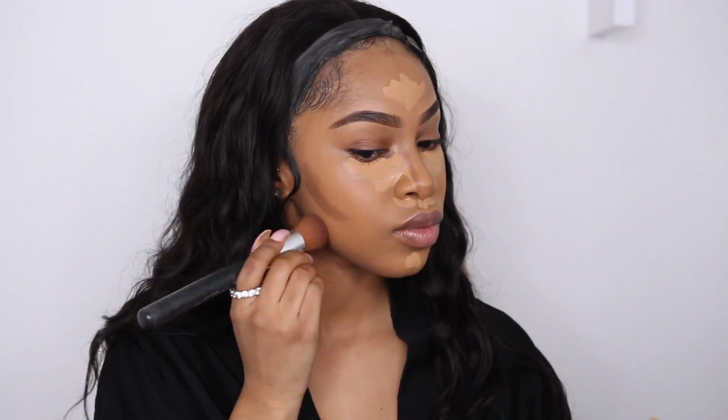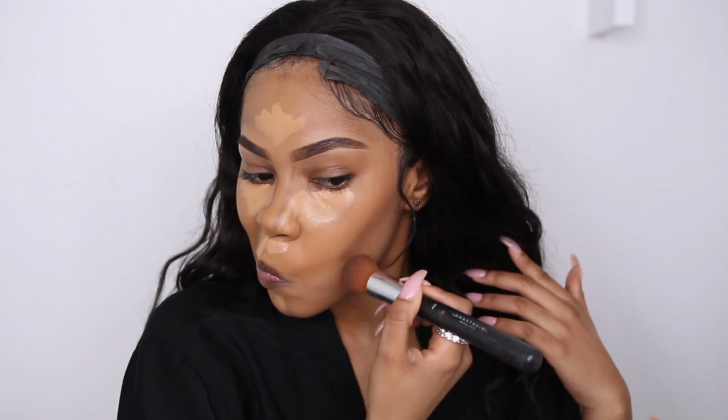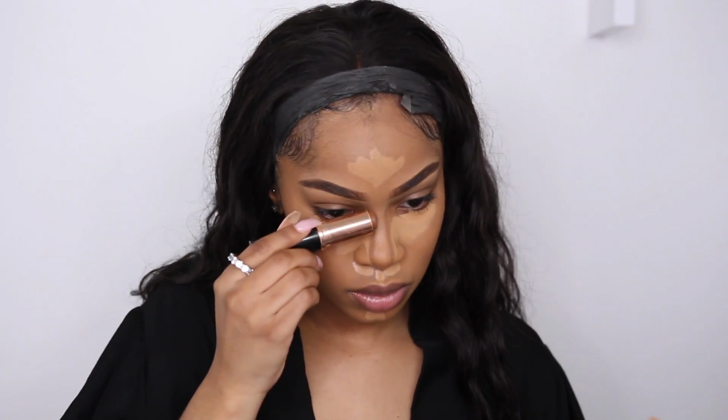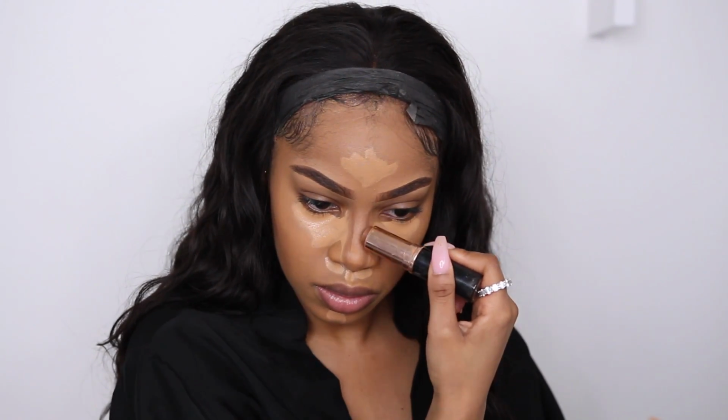So I'm gonna go in with the ABH stick foundation in Walnut. Oh my god, that's so funny. Same name. I totally forgot that. Anyways, I'm gonna go ahead and apply that over everywhere I already cream contoured, and just blend that out with my ABH 830 brush.